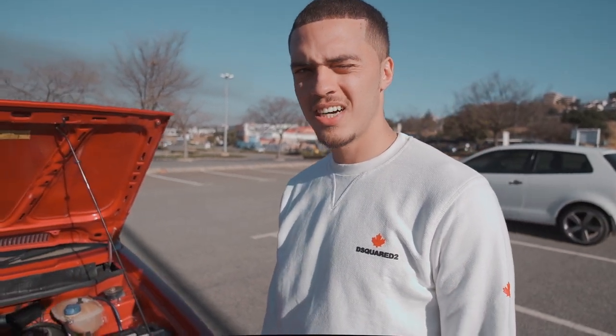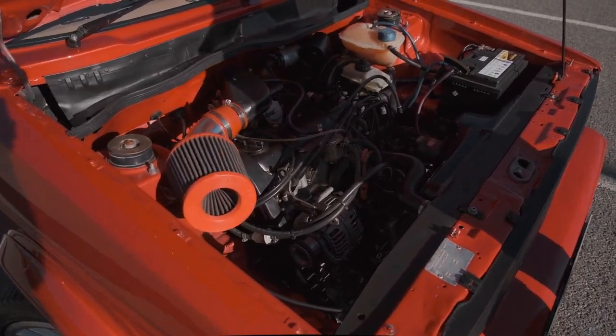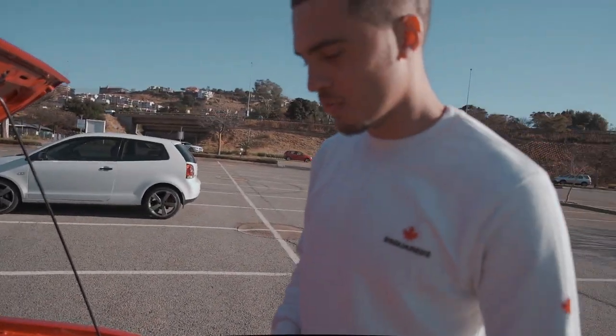Okay guys, so what we have here is a 1800 cab. Right here, when we got this car, it had lots of oil leaks, and the car had no power. The timing wasn't in properly.